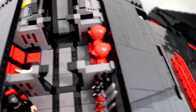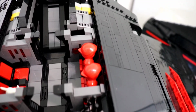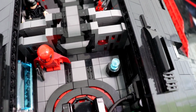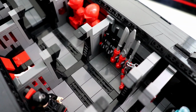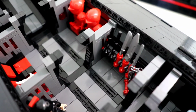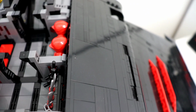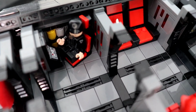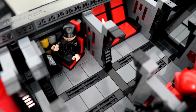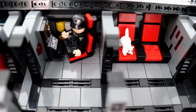Also, you may have noticed the 2 black lines on the floor. They actually lead from the entrance ramp through the whole ship to Palpatine's throne, kind of like a red carpet. If you move on, there's a weapon rack that stores all 4 weapons of the guards and also 2 additional blasters. And on the opposite side there is a central control station with a guy who is monitoring everything while always keeping contact with both pilots. And he's also able to manually control the ship's weapon system.